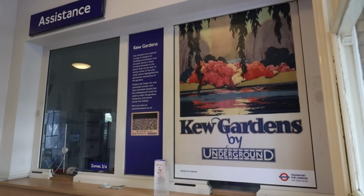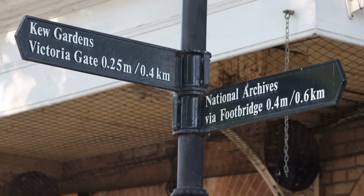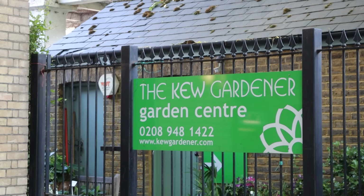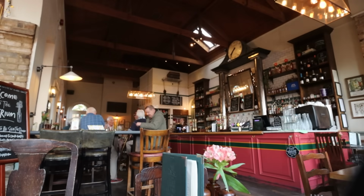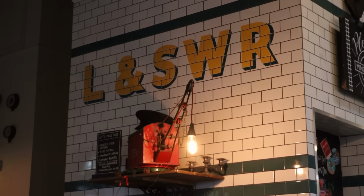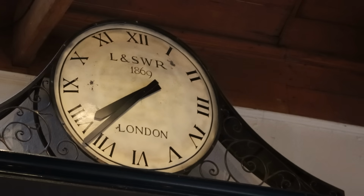So Kew Gardens in London is used quite heavily for people going to the National Archives as well as the local botanical gardens. It's quite an affluent area, I'd say, and there's lots of independent local shops as well as the pub. Oh, and yes, sorry, the pub, I should have mentioned before, inside has old signage pertaining to the London and South Western Railway, including this magnificent original clock.